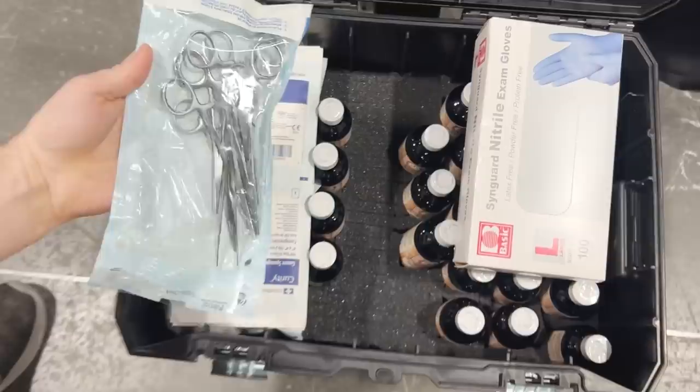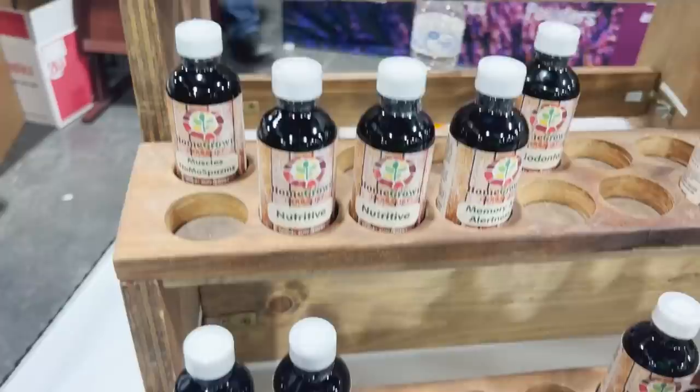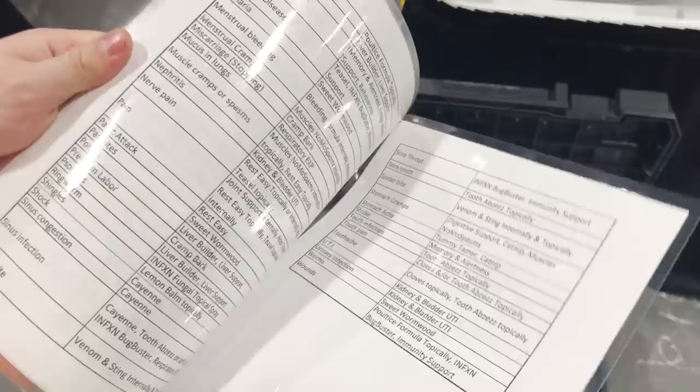Let's see what's inside there. You've got gloves, sterile sponges, gauze, sterile gloves. These are surgical instruments that have been put through an autoclave. And then you've got all these bottles, several layers of tincture bottles, ranging from just about anything that you could ever need. It comes with this manual that shows you how to use everything, and there's a map showing you where they are in correlation to the kit. It's all laminated. What does this cost? This is a $3,000 kit.